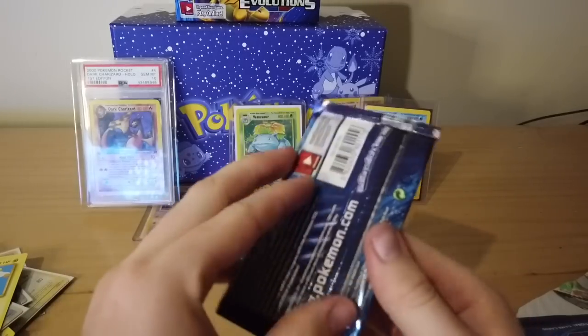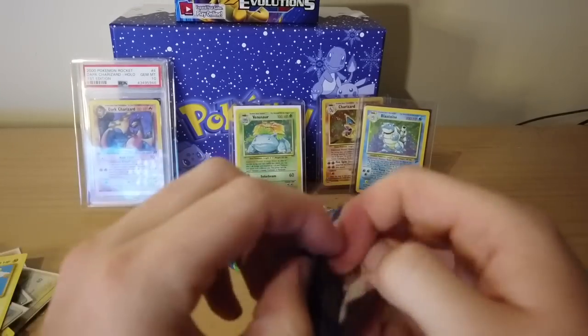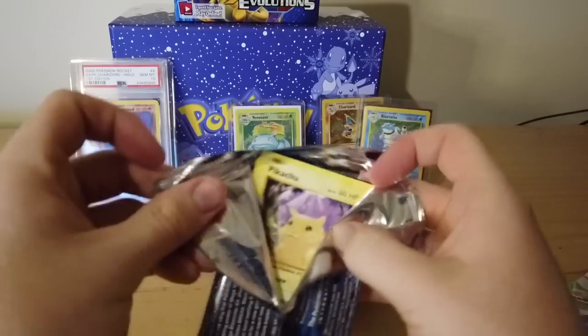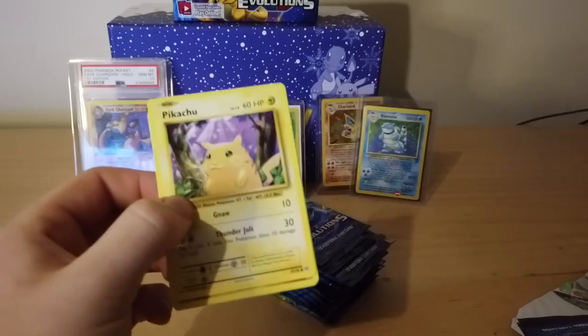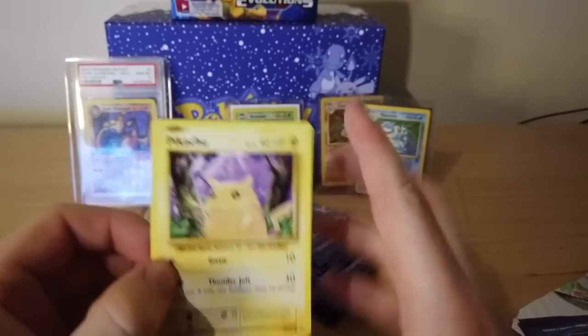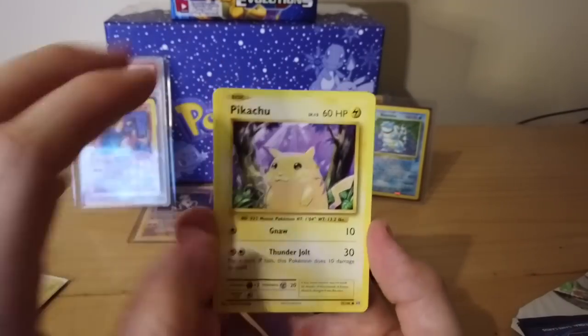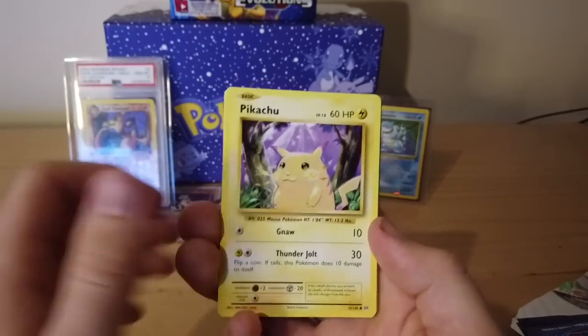Also, it's just so satisfying holding Pokemon cards again. I love it. All right. Starting things off with the Pikachu. Fun fact about this card is originally, in some of the sets, I think it's the Shadowless Pikachu, could be incorrect, he has red cheeks. And if you have a red cheeks Pikachu, they're worth a lot more money than just the regular Pikachu card.